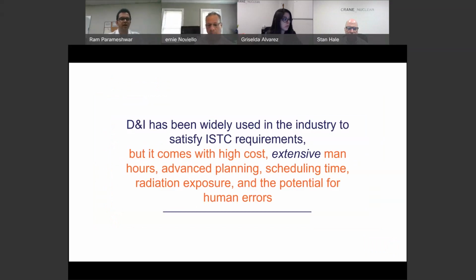Distilling this objective down to what it means for check valves brings us to the discussion of Disassembly and Inspection, or D&I, where experience has shown that it can be time-consuming, resource-intensive, with the potential to introduce human errors. Now, D&I has been widely adopted by the industry over the course of time to establish operability. As a result, D&I is performed today as part of condition monitoring efforts where acceptable and proven alternatives exist in non-intrusive testing. Next slide.